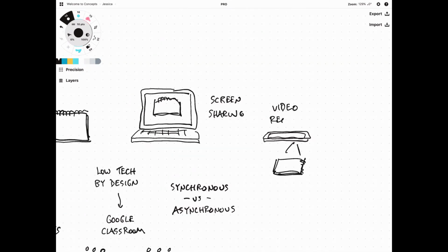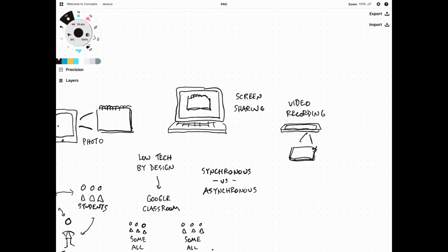Yeah, I think I'll have to think about accessibility, and whether all students will have access to that.